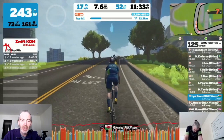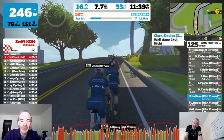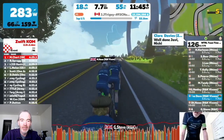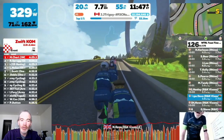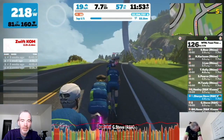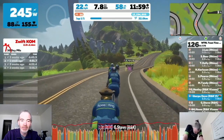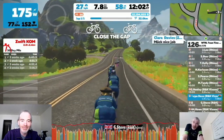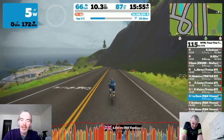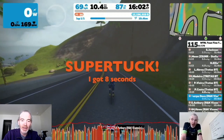Don't do what I did here and try and get ahead of the rest of the team. There they are. So make sure you regroup as you get to the top of this little bit. Look at that line from the Vixens. All right, here's the downhill, the other side. Good super tuck down here. When we did it last week, I got 8 seconds. Let's see if you can beat my 8 seconds.